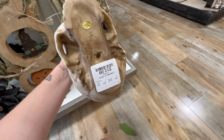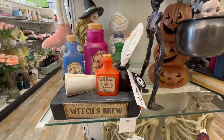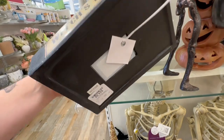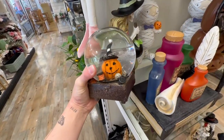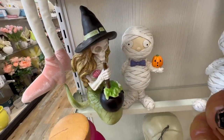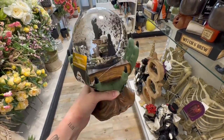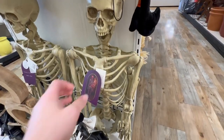I love anything with the raven. It's very Edgar Allan Poe vibes, and he is my favorite. We're gonna see a really cool snow globe here in a second, but this one was $17, not too bad. And then this, I don't understand the mermaid Halloween thing, but I guess it's a vibe for some people. This snow globe, or whatever you want to call it, I love it with the witch hands. Absolutely stunning. If you can hear my dog in the background, she's sleeping. She's having a little dream.